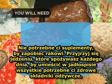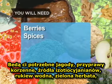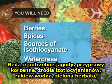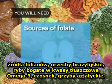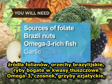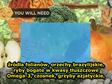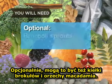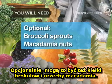You will need berries, spices, sources of isothiocyanate, watercress, green tea, sources of folate, Brazil nuts, omega-3 rich fish, garlic, Asian mushrooms, apples, and flaxseed. Optional, broccoli sprouts and macadamia nuts.